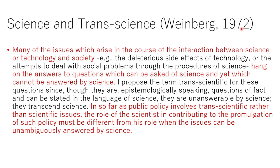So that's why this is a concept: science and trans-science. In the red text, many of the issues which arise in the course of interaction between science or technology and society hang on the answers to questions that can be asked of science, and yet which cannot be answered by science. And so these are scientific questions. However, the answers may not be coming just from science. So there are many such problems in society. How can we address these problems? And I think this requires a kind of GX perspective. So this is very important. And I'm just saying this, but I don't have the answer myself. So I would like to ask those young researchers to sometimes think about this kind of concept.